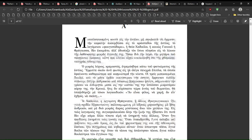The grammar, if you learn some quite easy twists, some easy tricks, you can very easily understand what's going on. So like in modern Greek, you don't have, let's say, a dative. You have the same cases as in modern Greek. And the endings of the words, not always, but for the most part, are the same.